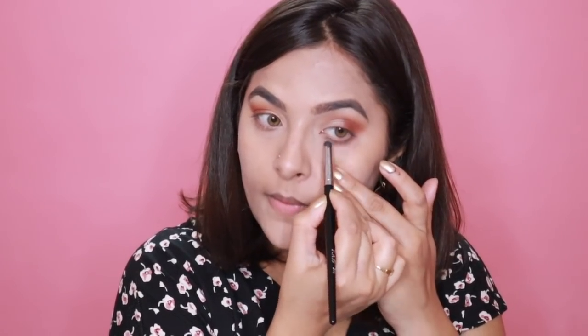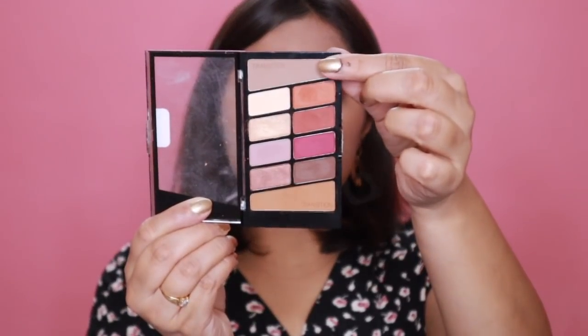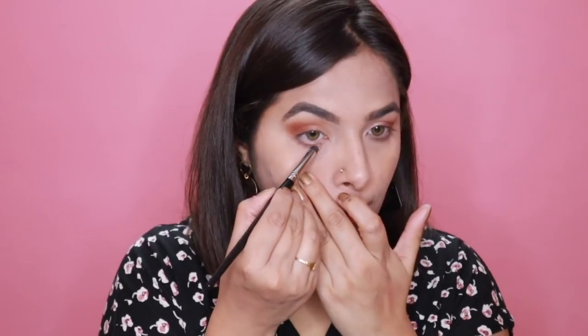I'm going to be using the shade Warm Taupe on my lower lash line. I'm using a smudge brush for the lower lash line and this is by PAC 208. From my Wet n Wild palette, I'm going to be using this shade on my lower lash line.